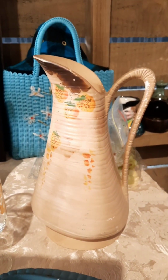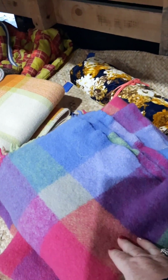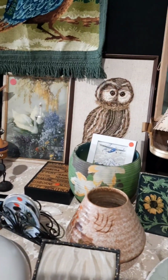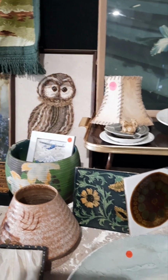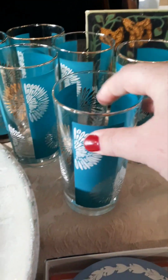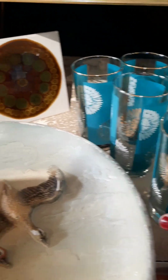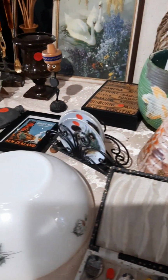Silvac hand-painted jug. Amazing woolen blankets. Check this one out. The vibrancy of the colours is just beautiful. Big fan. We've got lots of kitschy, mid-century modern, amazing things. These glasses. Don't put those in the dishwasher. What have we got?